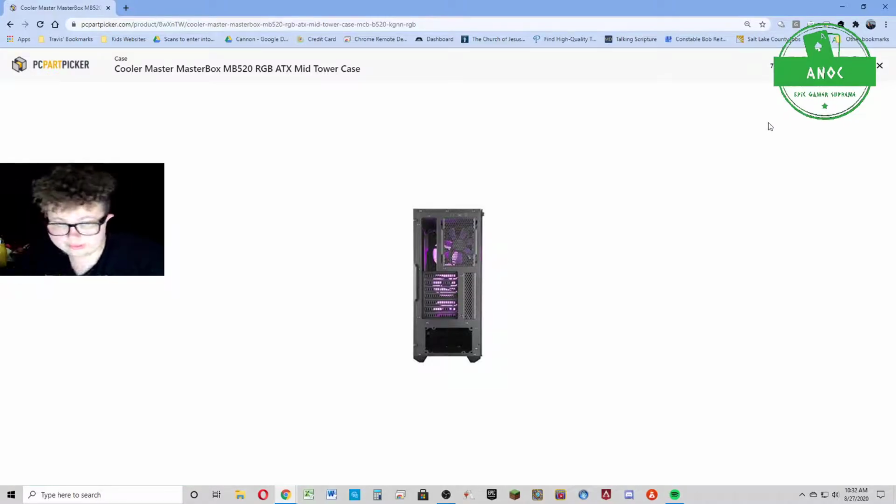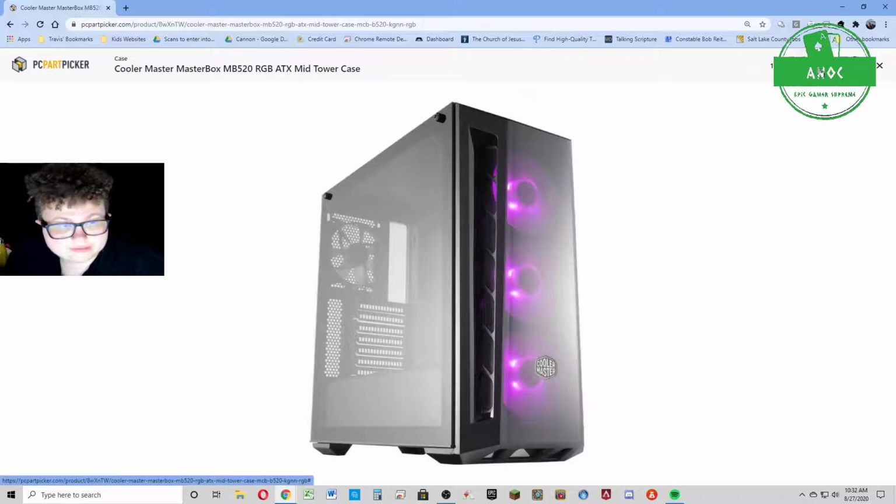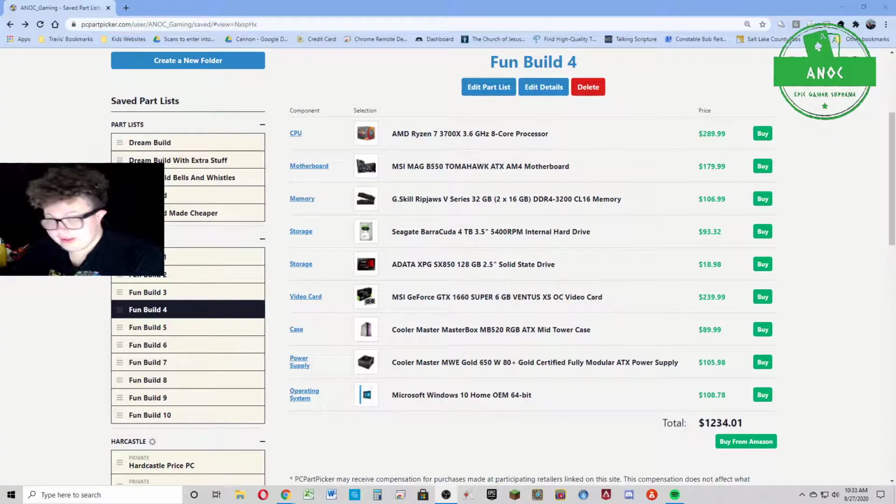It all looks good. Looks like it would fit in good there, and it just looked nice, so I decided to grab it and put it in here. I'm not a fan of the Cooler Master logo up front, but I'm sure there's ways to get rid of it. And that case there is $10 cheaper than the last 2 cases, at $90 exactly.